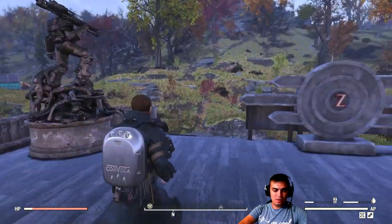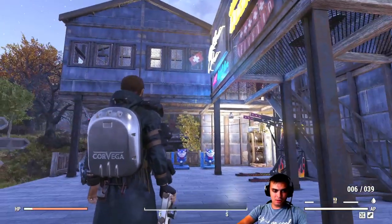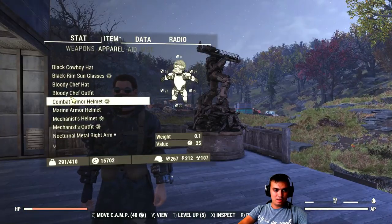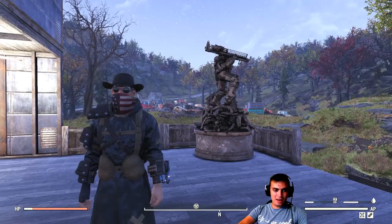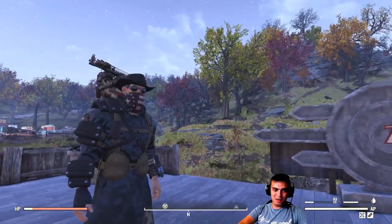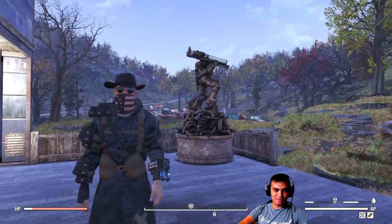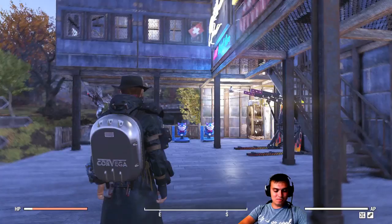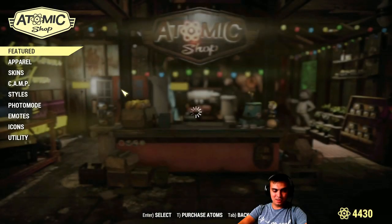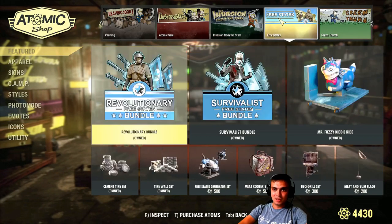There you go. Just nice. Oh, the Kravega backpack even looks... well, it looks alright. The cowboy. Yes, sir. This is my favorite bandana, by the way. It's like... top. Wait, let me just check. I haven't missed anything. Just in case. You know, sometimes it happens, especially with all these updates and all.